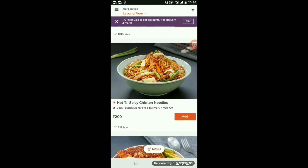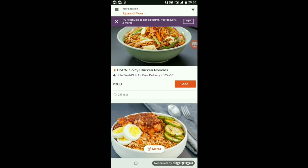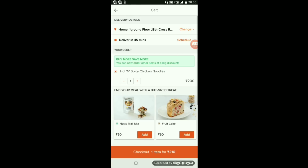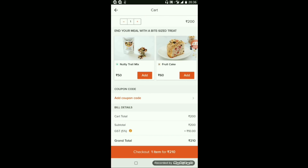Let me quickly show you how this app works. So I've opened Fresh Menu, one of my favorite apps, and let me look at something nice to eat. Let me select hot and spicy chicken noodles. So I'm going to add this to my basket and proceed to exit out. My house address is selected, everything is done. So there's a checkout, right?